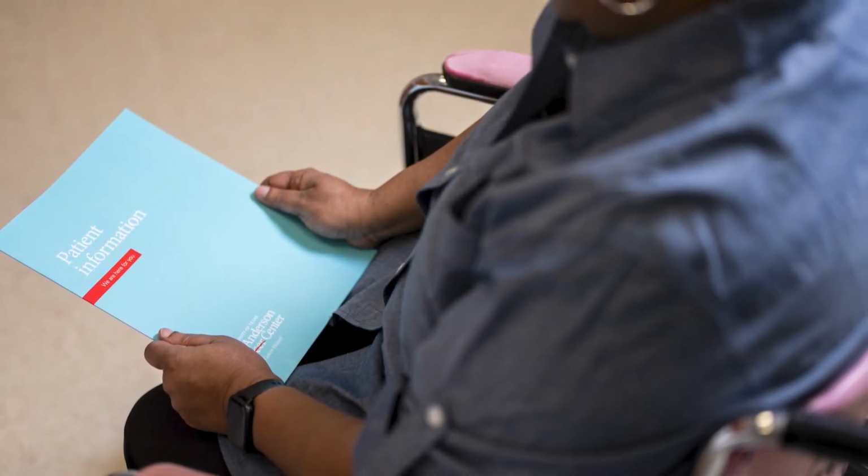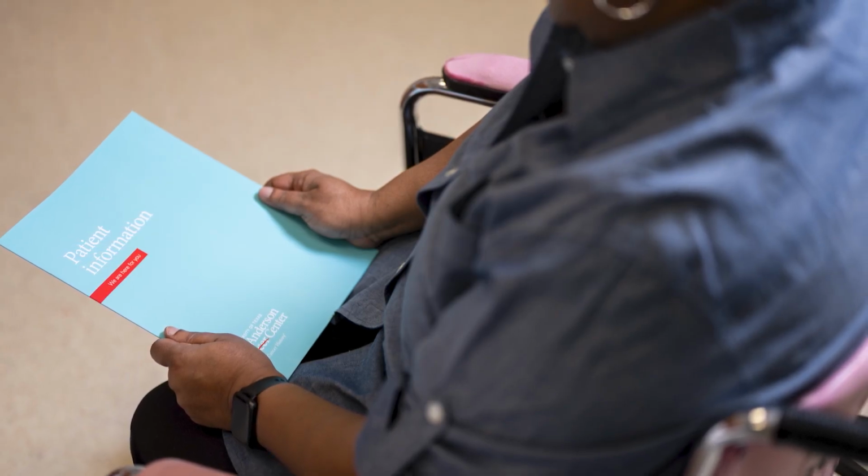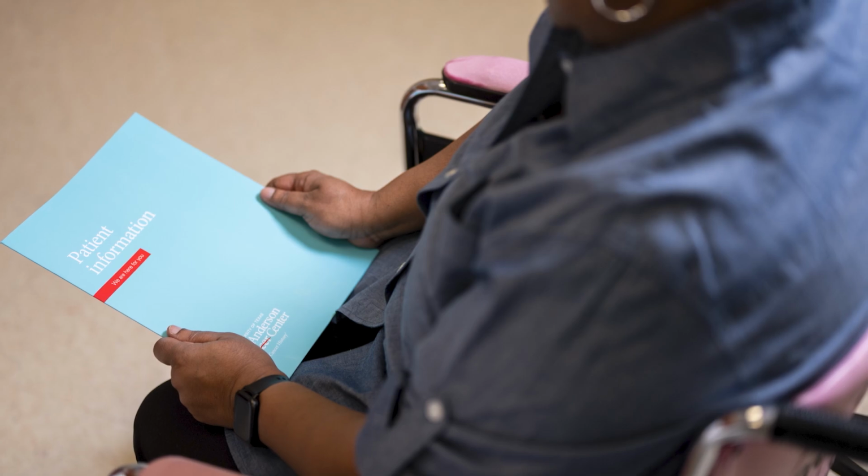You'll also need to take other medicines to help prevent infections for at least 1 year after CAR T-cell therapy. Talk with your care team if you have any questions.